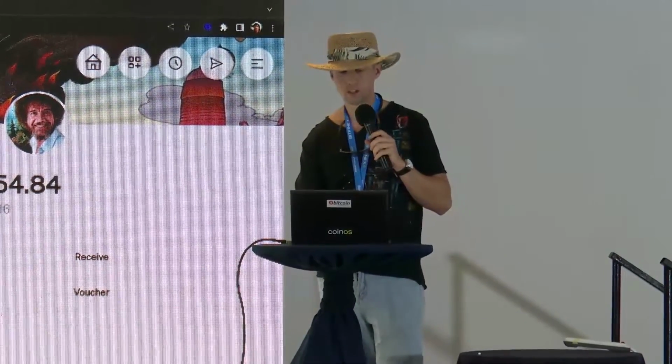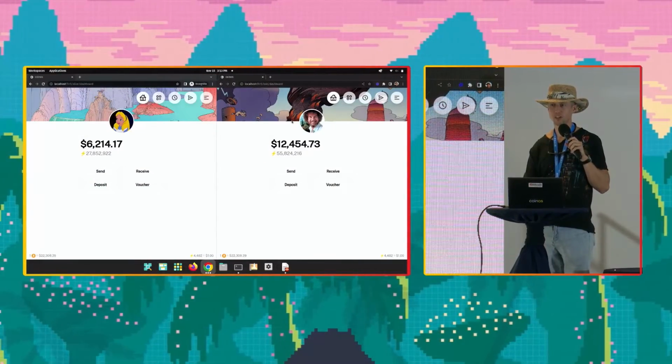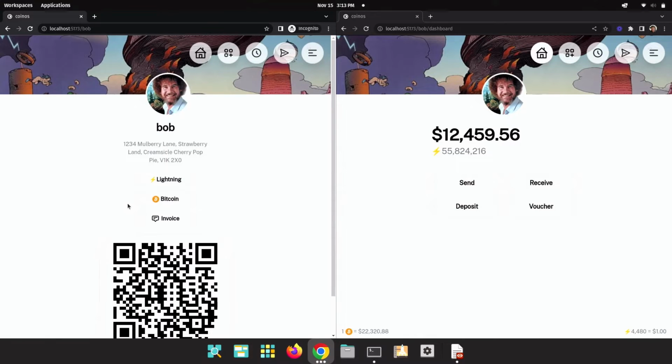All right, so on the left side, I'm signed in as Alice, and on the right side, I'm signed in as Bob. And this is fake money, so this is not real Bitcoin. This is regtest just running on my computer. But Alice is going to go through, let's pretend that Bob is the merchant and Alice is the customer. So Alice is going to be sitting in Bob's restaurant and she wants to get an invoice from him.